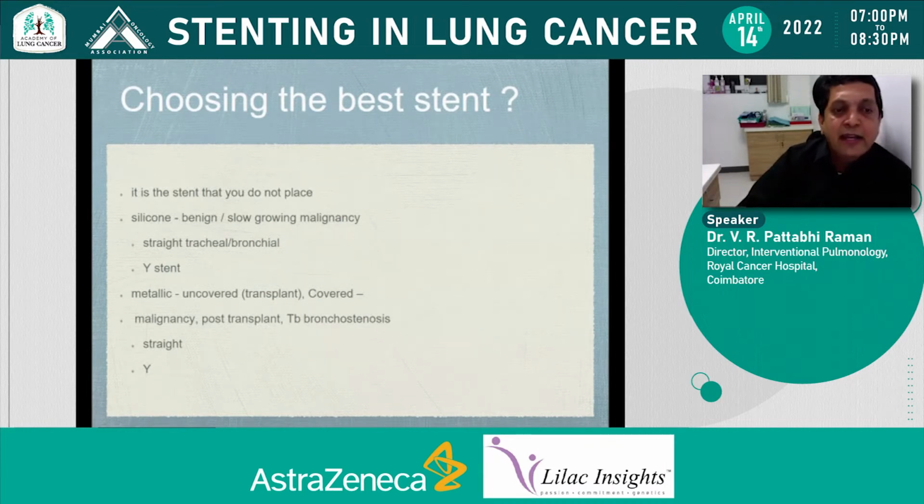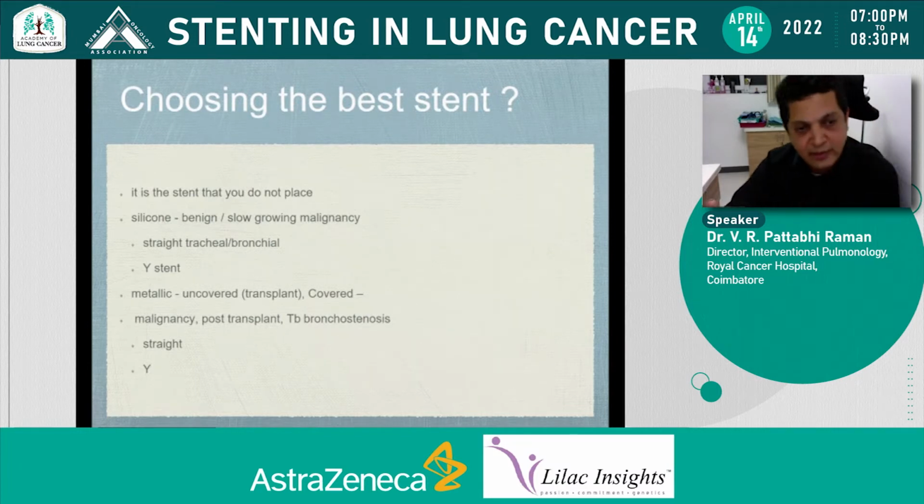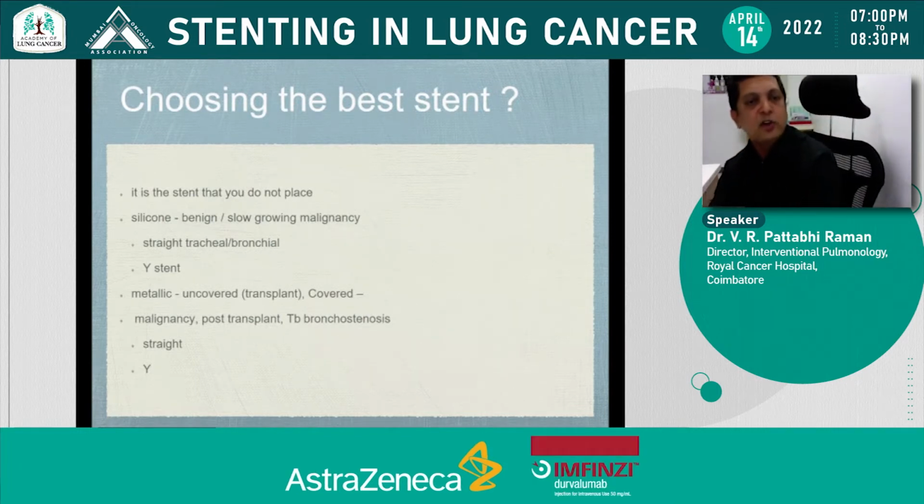So in a straight or a Y stent, silicone can be straight or Y, and you use it predominantly for benign lesions. And if it is a malignancy, a slow growing malignancy, you'll technically use a silicone. When do you use a metal?